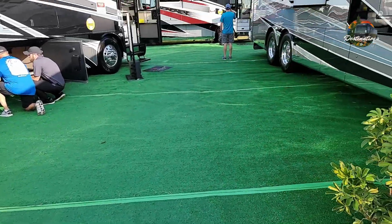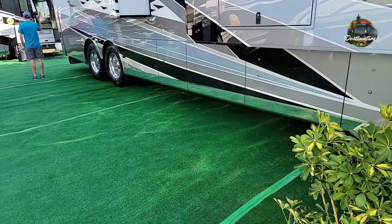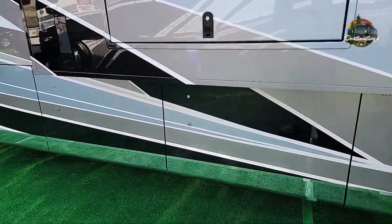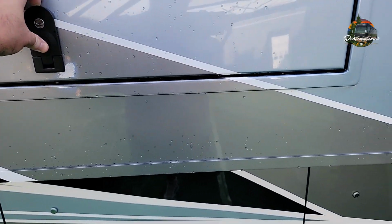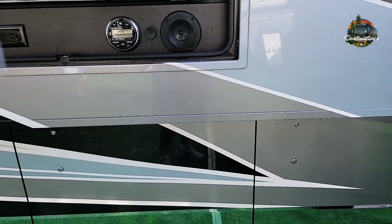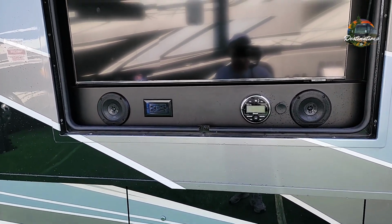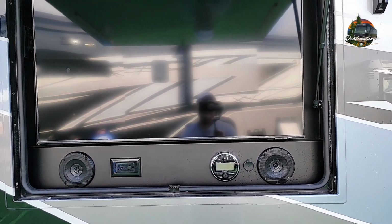Again, not going to show you the basement on this one, but if you do want to check out the basement, be sure to click on the link above. Check out the Cornerstone tour, as it's pretty much the same one. The outside entertainment system. Here you can see you have a pull-out TV and a stereo system with two speakers and a 110 outlet.